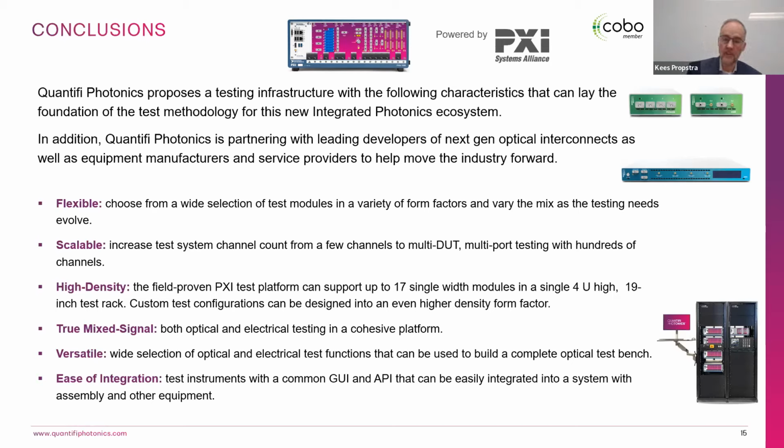You need to be able to support it for your optical test bench. And last but not least, being able to easily integrate into a larger test platform, or more importantly, an assembly alignment and probing system. So having a common user interface, an easy defined API that can easily be used to integrate into a larger set of equipment like ficonTEC are really important requirements that you need to fulfill to be able to drive this technology to the next level.